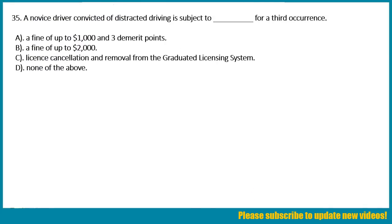Question 35. A novice driver convicted of distracted driving is subject to blank for a third occurrence. A. A fine of up to $1,000 and 3 demerit points. B. A fine of up to $2,000. C. License cancellation and removal from the graduated licensing system. D. None of the above.